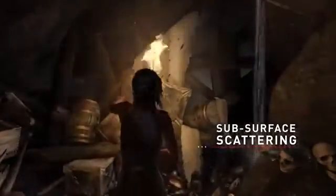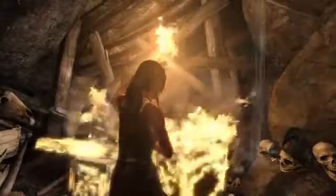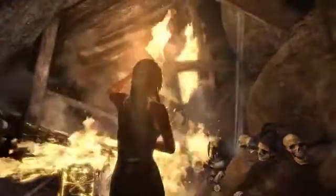We've added subsurface scattering on Lara's skin. The net effect is that it gives her a more realistic and lifelike appearance. It literally means when light hits her, it goes just below the surface of the skin and scatters or diffuses as it would in real life.